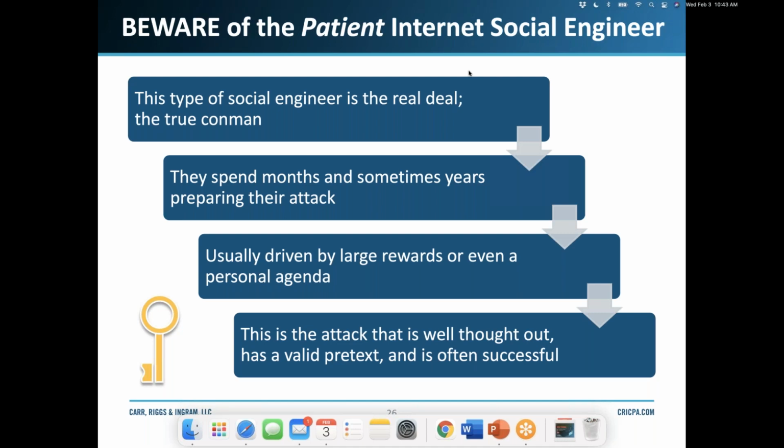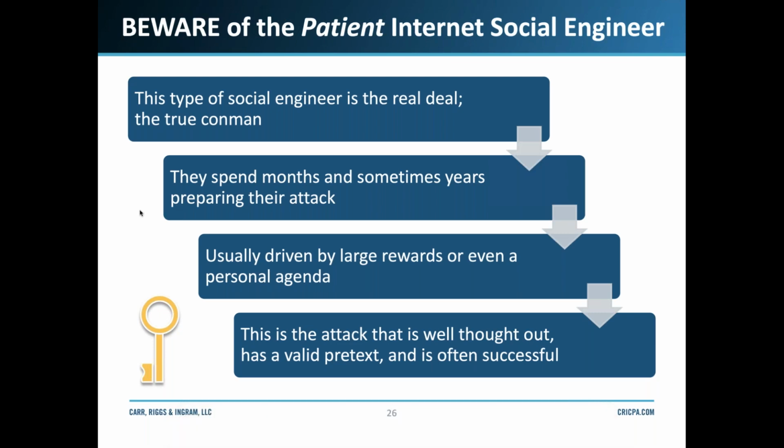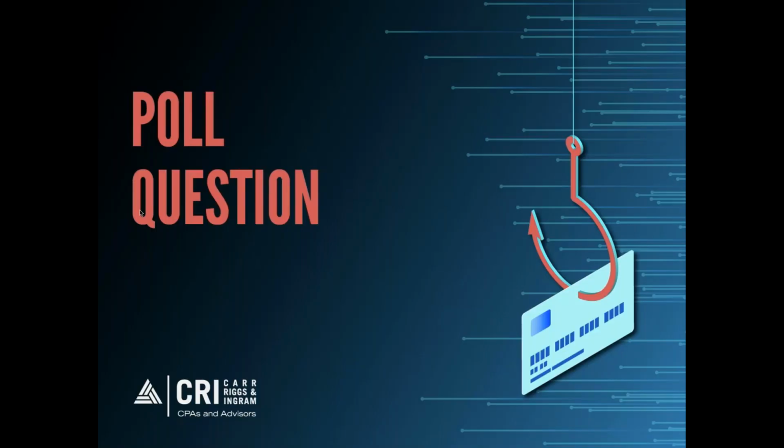So this is the real deal here. This is something that is very difficult to see, and very difficult to not be fooled by. It's really well thought out. It has a really valid pretext, and it is quite often very successful in what they do. So again, beware of this patient social engineer, and it's so important that we decided to do a poll question about it. So Jimmy, you want to launch that?